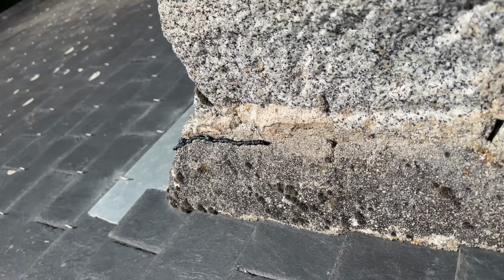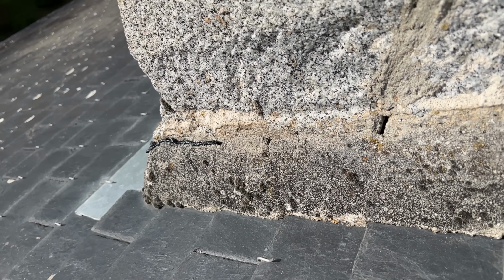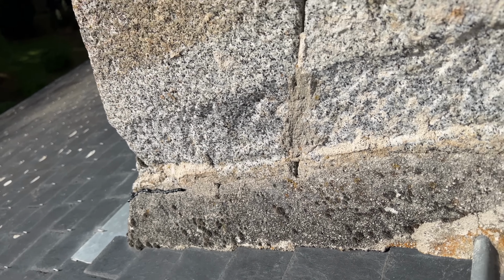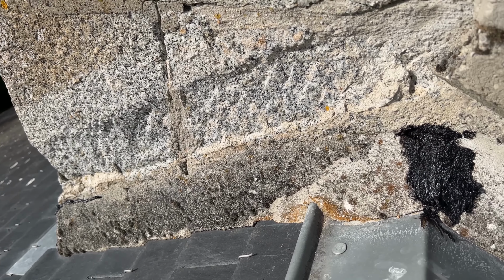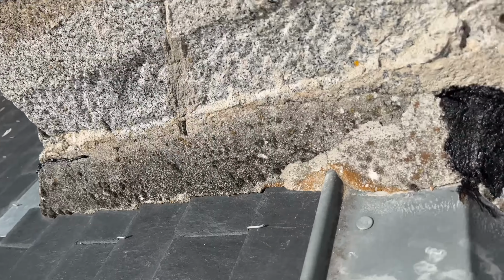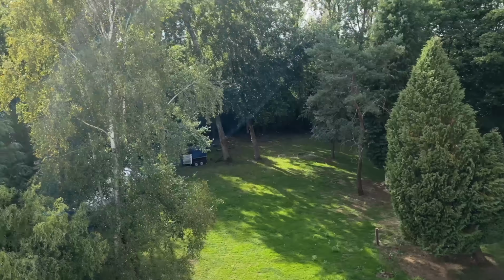The idea is just going to squeeze into those cracks the bitumen roof sealer, and that should do until we get a decent dry spell to be able to come up and do that properly. That's obviously not the neatest job, but that's a huge gap. This will be okay. And the sun's even shining now.